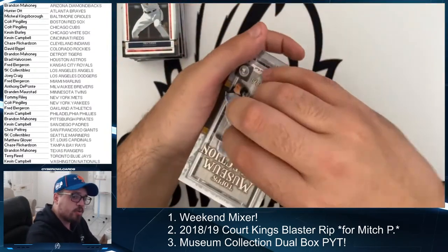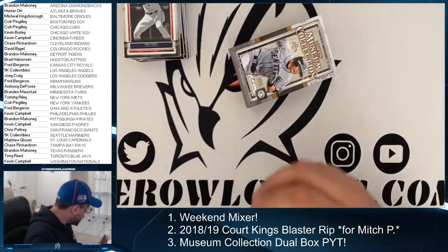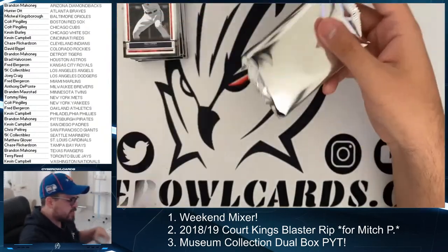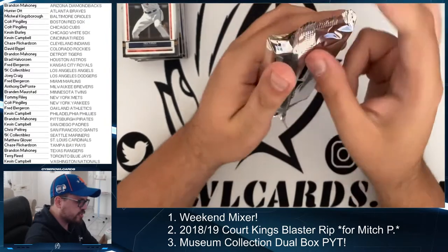So the next card we see here should be a relic. And if I'm correct, it should be a single relic based off of what we expect normally in museum collection. So let's see what we've got.